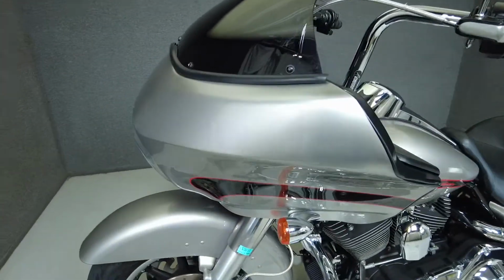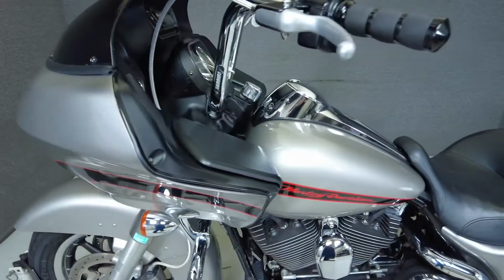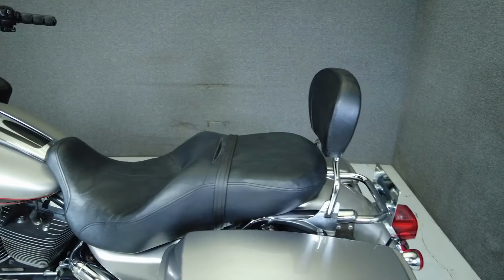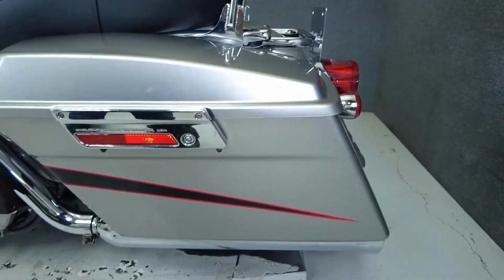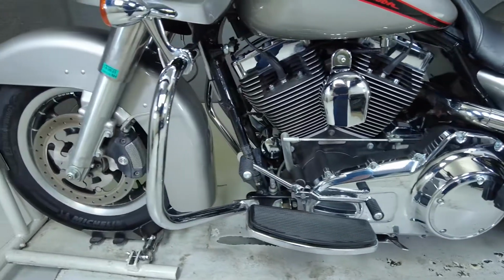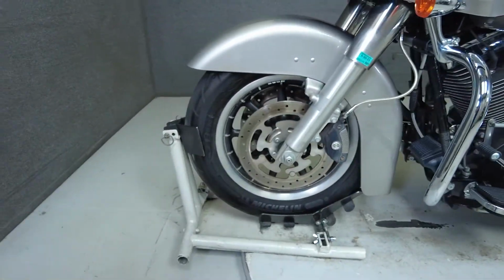To see everything we know about this vehicle, including full mechanical and cosmetic condition reports, the service repair order, high-resolution photos, and more, please review the listing on our website. We have also purchased the CycleCheck's Vehicle History Report. You can view this report by clicking the link on the right side of the video.